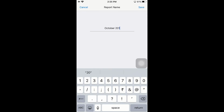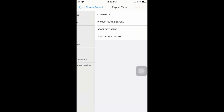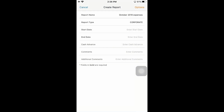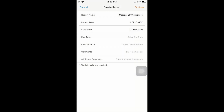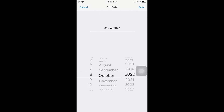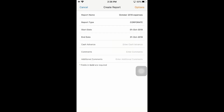and then I have to pick the report type. So I'm going to pick corporate, but if you're billing back to a project or customer, you have the option to choose that as well. And then I have to pick the start date and end date. So let me pick start date as October 1st, 2019, and end date as October 31st. So let's click on options, save it.